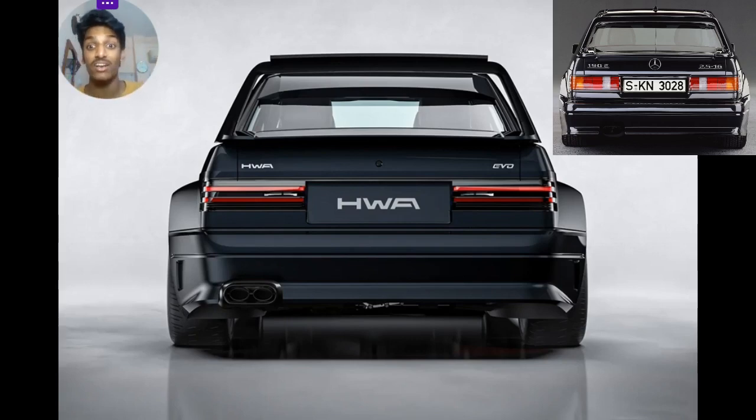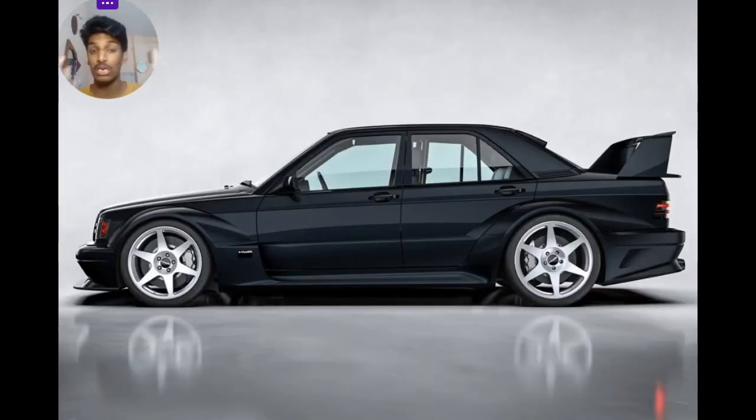Just look at that rear view portrait. Now that is hot. And of course it has also got the new LED taillights and headlights. It's got the new horizontal style taillights, eliminating the old gen vertical taillights, a complete modernized look to bring it up to new gen standards, but nevertheless maintaining a complete 190E 90s DTM legend look.